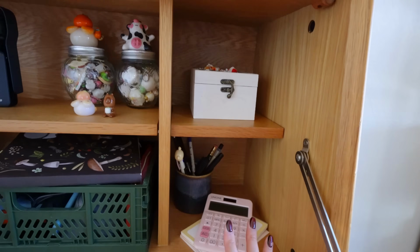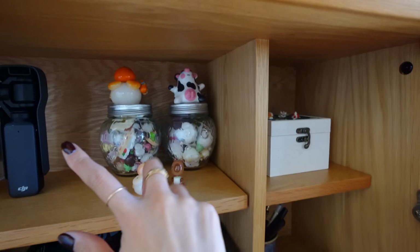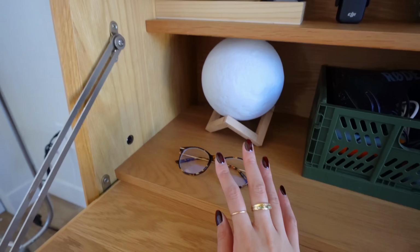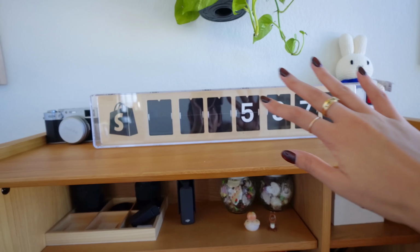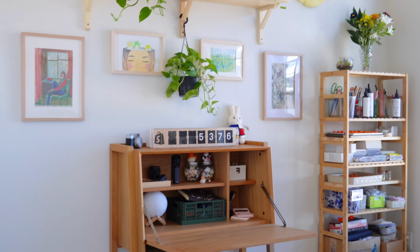So here's gonna be my memo pads, my pens, my notebooks, and my camera stuff. And all of these guys are gonna be clay models that I use for reference. And here I have an extra pair of glasses, a little globe lamp, camera lenses, and of course my Spotify counter. I just think it's the cutest thing that when you first walk into my studio, you'll immediately see my YouTube plaque as well as all of my shop orders.